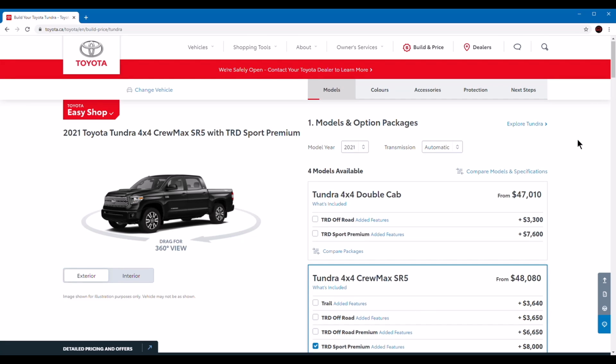For the 2022 Tundra, I hope this was helpful, and I will continue to share a lot more details about the 2022 Tundra in my further episodes.